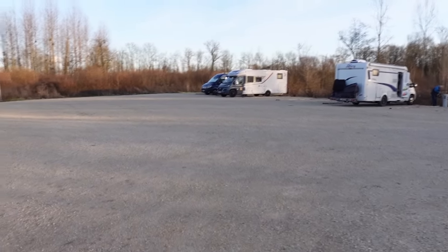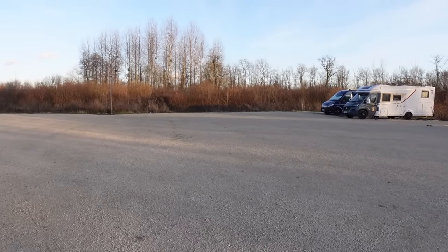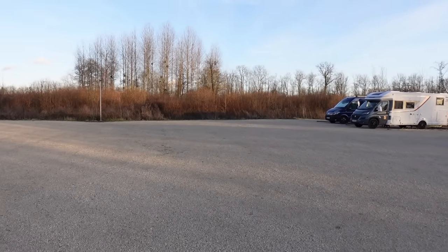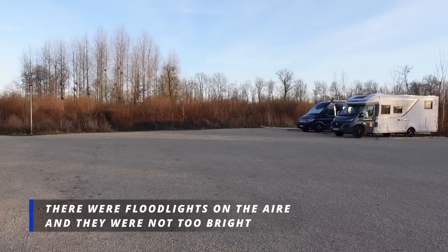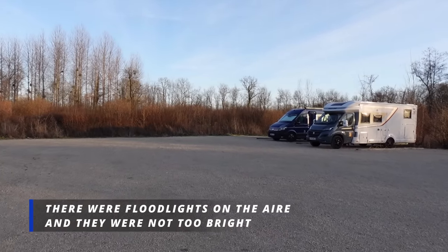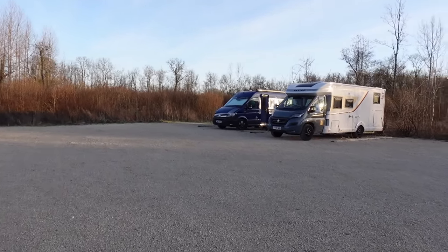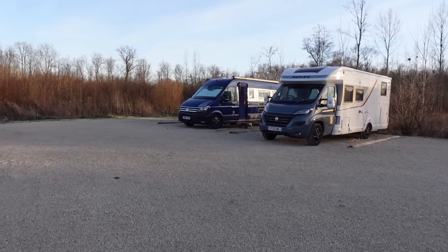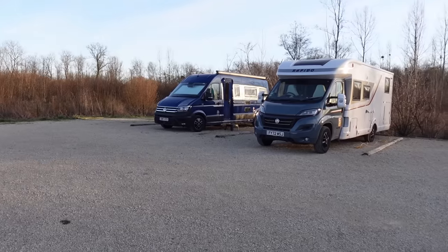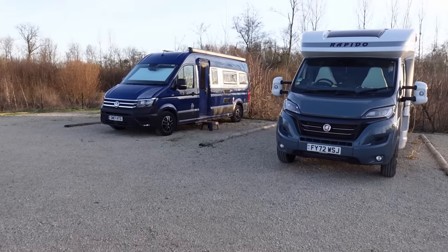But we're over the corner here, and plenty of space, and it looks like it's lit at night because there's a floodlight over there. But we'll see, I'll let you know later on. We're going to snuggle up in the warm. It's quite cold this afternoon. We're here for one night only. It's a pass through, it's a stopover on our way down to the south of France.